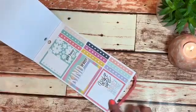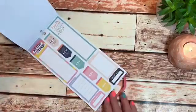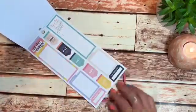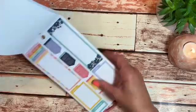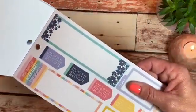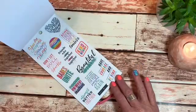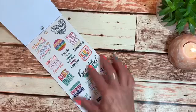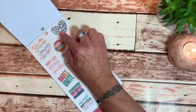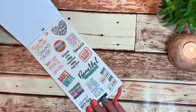Like that one, that's pretty. So this does have some pretty, these long boxes are nice. This one's really pretty. I thought that one was really pretty. I like that. Some fun quotes. I like this one. Here's to those who inspire us and don't know it. That's cool, huh?